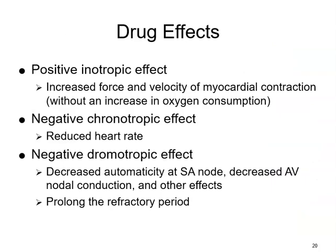All right, so what do these drugs do? Positive inotropic effect. So it increases the force and the velocity of the myocardial contraction. They have negative chronotropic effects, so they reduce the heart rate. So imagine this, it's slowing the heart rate down a little bit, so it's feeling better, but giving it a more forceful contraction. And then the dromotropic effect.